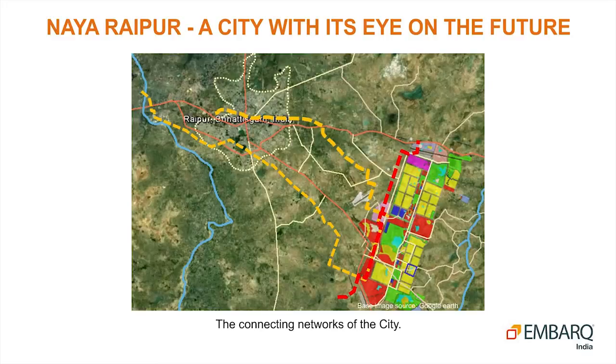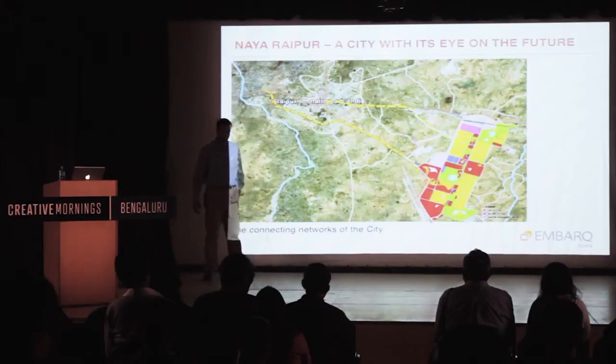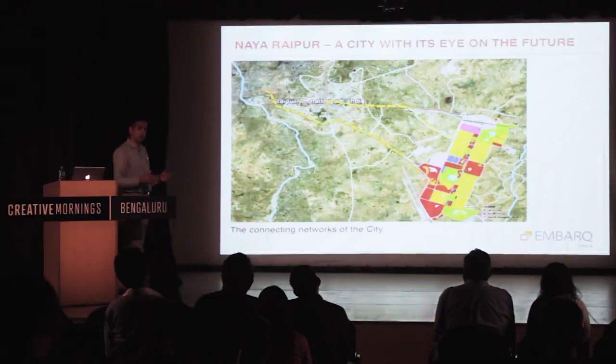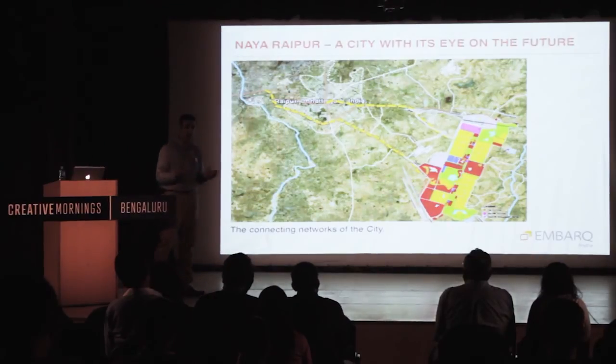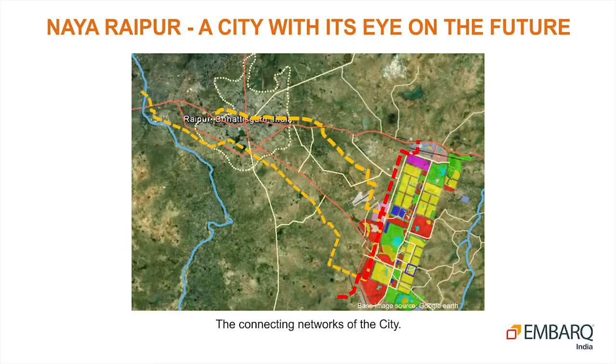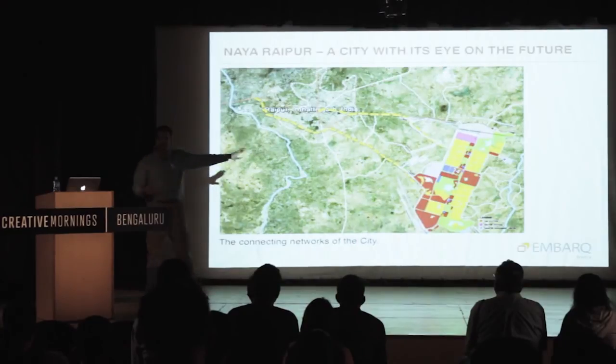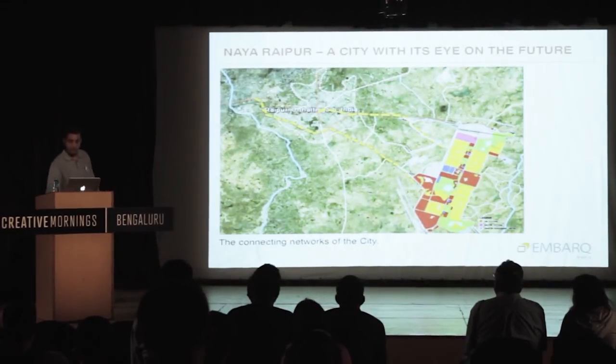Just to give you a sense of context, this is the city of Raipur. Naya Raipur is about 25 kilometers away from the existing city. It's a brand new city, 6,000 hectares, which is about half the size of Bangalore. It's a pretty big city that's being built brand new out of nothing that exists. There are these agricultural fields where the new city is being planned.